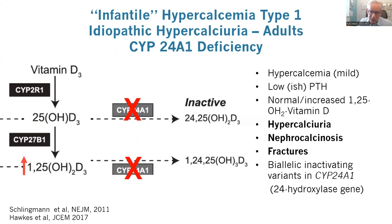Another interesting disease is what is called infantile hypercalcemia type 1. It also presents in adults with idiopathic hypercalciuria, and this is due to CYP24A1 deficiency. So you can see what CYP24A1 does. It converts 25D to 24,25D, or 125D to 1,24,25 vitamin D. And deficiency of this enzyme can lead to increases in 125D.